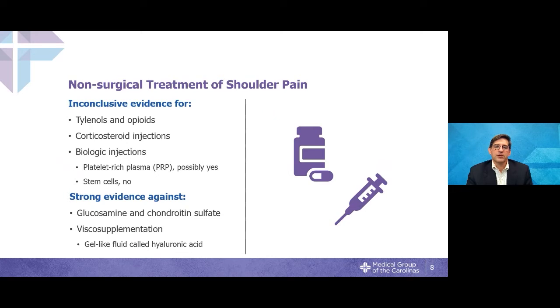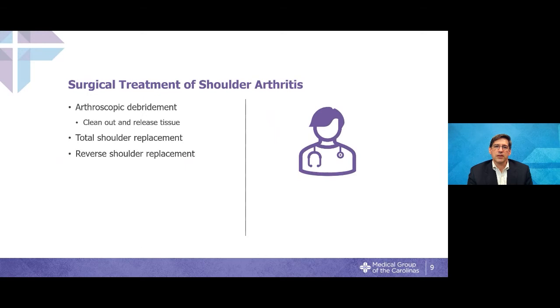There are also some other injections that have been shown to not be helpful, like the viscosupplementation injections that are actually quite helpful in the knees. It doesn't work as well in the shoulders, and that's not approved by most insurance plans. So what are some of the surgical treatments for shoulder arthritis?